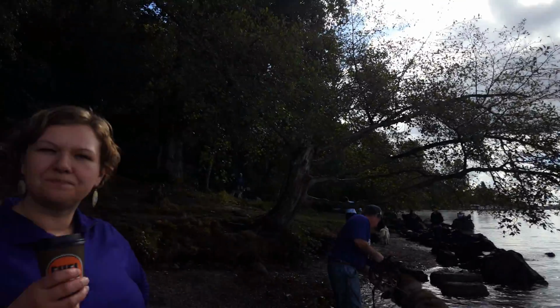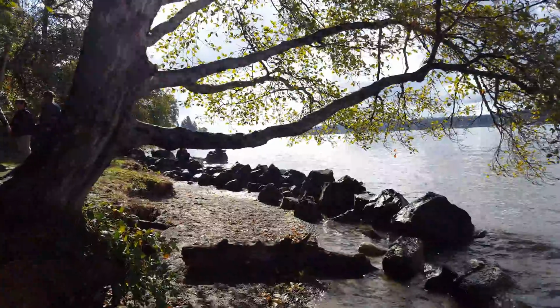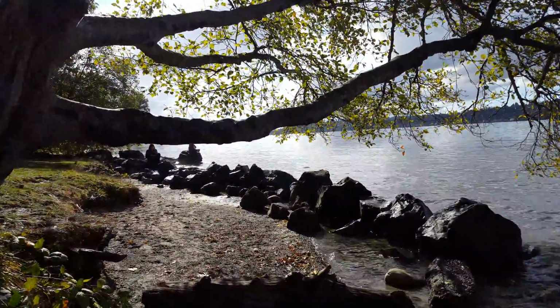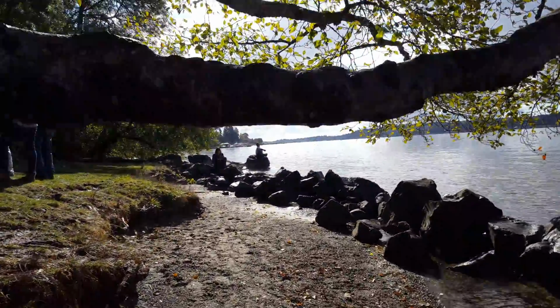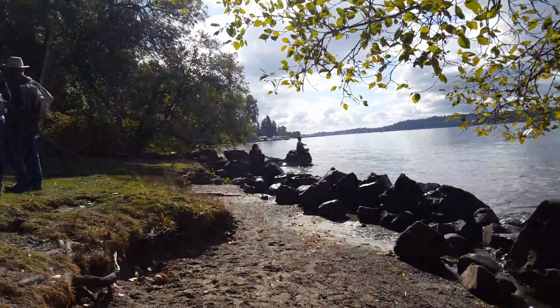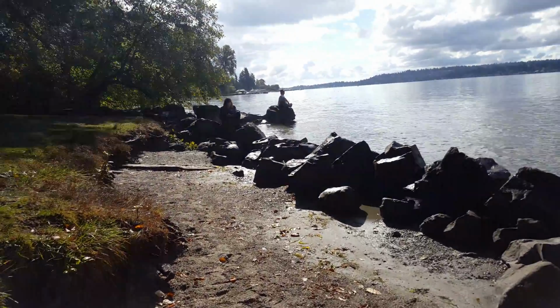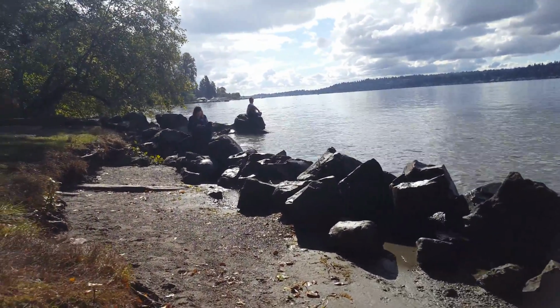How satisfied are you right now? 7.6. Nice. Krista noticed something kind of cool. Not sure if you can see it, but there's steam coming off the rocks.